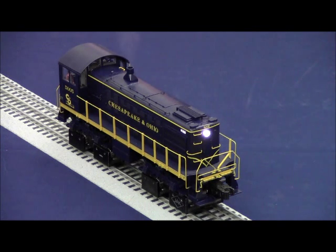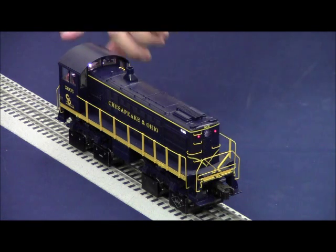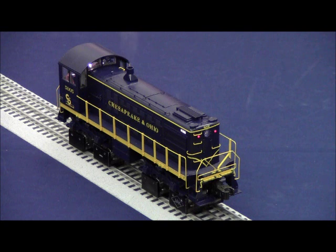Okay, I'll go ahead and play the squealing brakes for you. You know the locomotive comes to a complete stop when the cab light pops on. Go ahead and change direction. As you can see, the front headlight turns off and the rear headlight turns on. Run the engine in reverse.